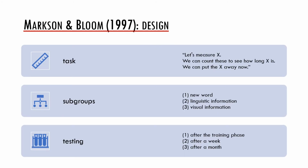They used a clever research design. The participants' task was to measure various unknown objects using other objects. The experimenter said, let's measure x. We can count these to see how long x is. We can put the x away now.